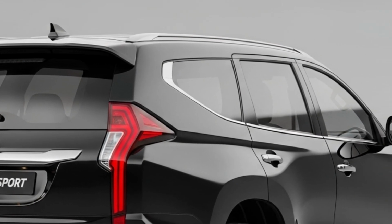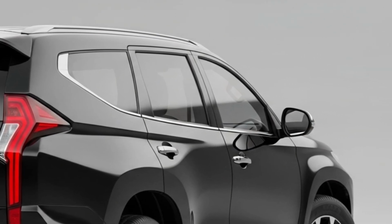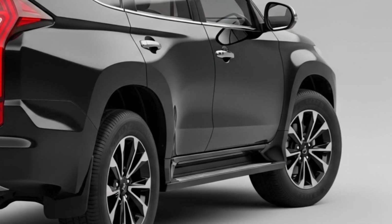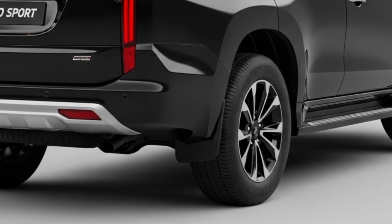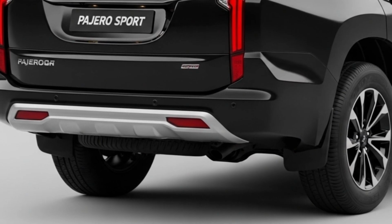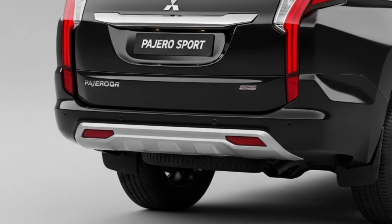The headlights appear slimmer and more high-tech, which not only enhances its modern appeal but also speaks to Mitsubishi's move towards advanced lighting technology. When you look at the side profile of the rendering, you notice a sportier stance compared to previous generations. The wheel arches are more pronounced and the alloy wheel designs are more dynamic, giving the SUV a sense of motion even when it's standing still. The roofline seems slightly more aerodynamic, yet still tall enough to ensure plenty of headroom for passengers.